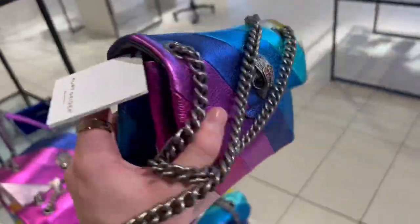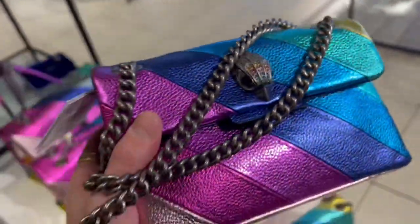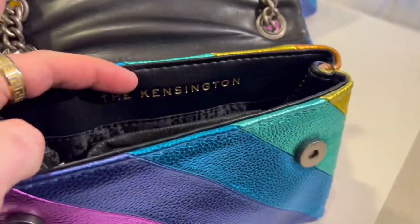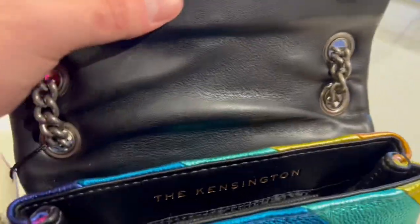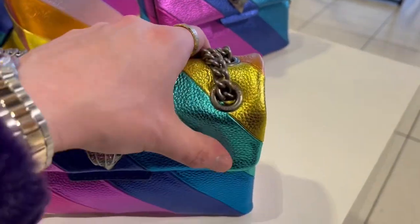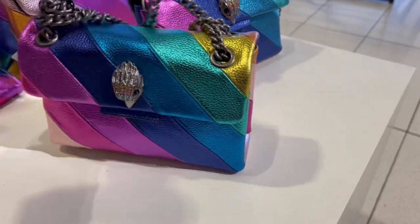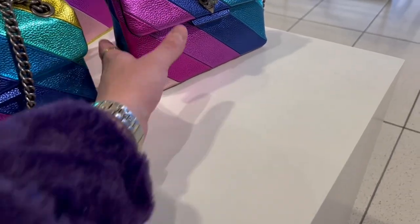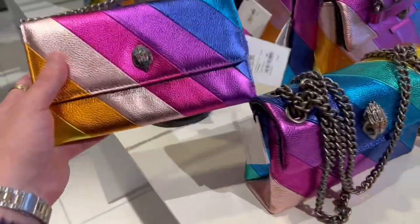Right off the bat, I did notice the leather was not bad at all. I wasn't mad, and for the price point, it's really not bad. $260 for this, the pebbled leather was good. Even the inside leather, I believe, was like a goat leather or something like that, it was actually quite good. The suppleness of the leather was nice. The pebbled leather felt good. The metallic finish on it did not feel cheap. It does not look cheap either. The eagle heads look really cool.